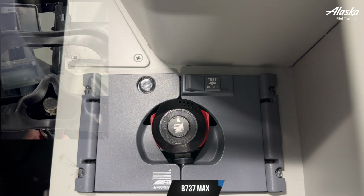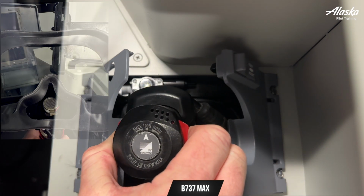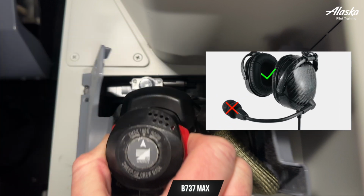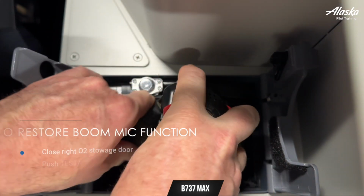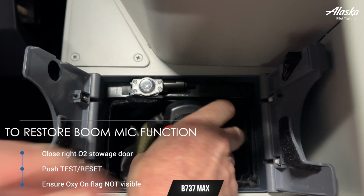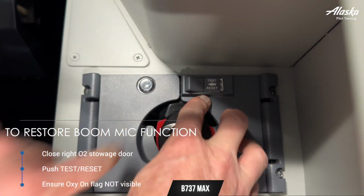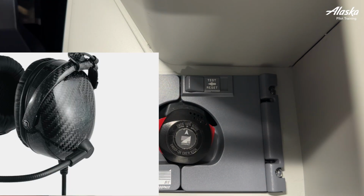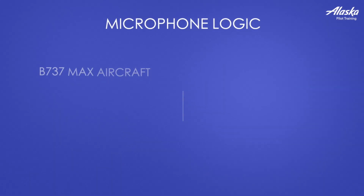On the MAX aircraft, the microphone is automatically connected to the oxygen mask when the mask is pulled out of its stowage container. This will disable your headset mic boom, however audio can still be heard through your headset if desired. Once oxygen is no longer required, you must close the right side of the oxygen mask container, push the test reset button, and ensure the white oxygen on flag is no longer displayed. This will allow your headset boom microphone to function again.